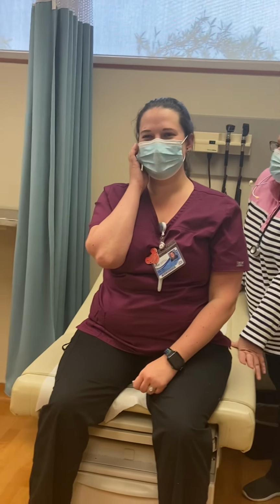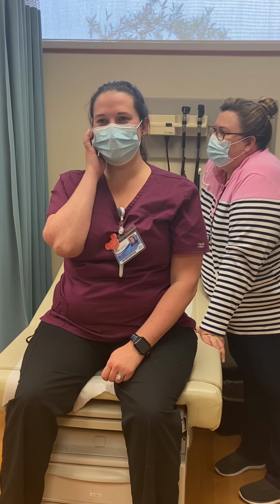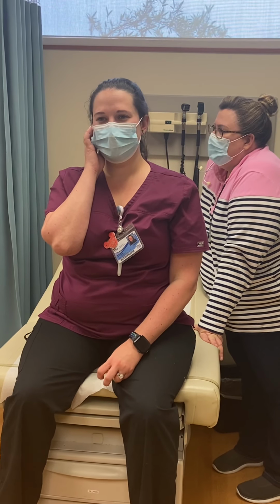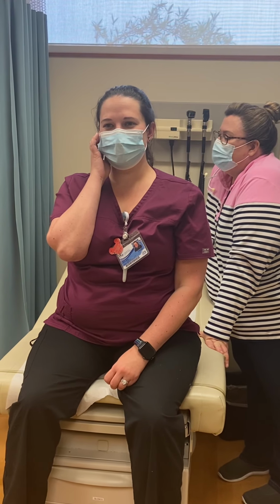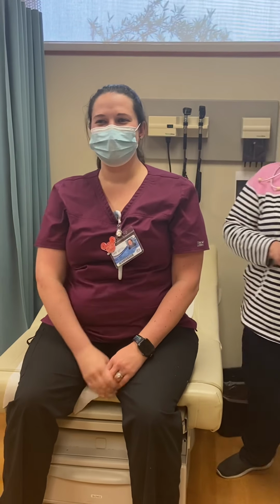Okay, great. And now you can include the ear we're not testing. And then we can do: Face mask. Stethoscope. Floor tile. Very good. So that would be the hearing test.